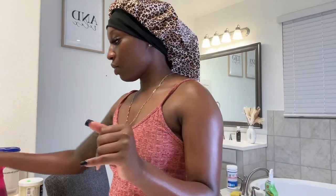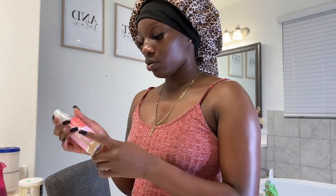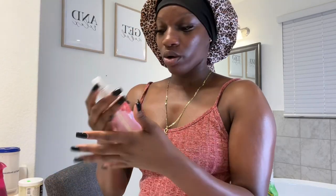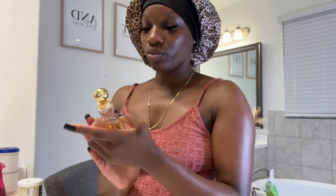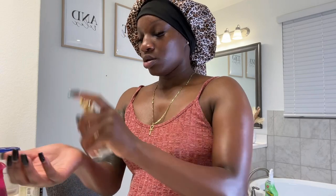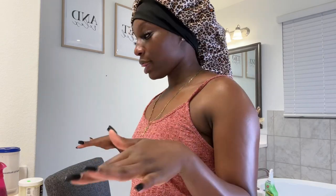Last but not least, I usually go in with a perfume. I'm going to use this one. I got this from Walgreens. It smells really good. So just on the clothes. And then I'm going to go in with a little of Jimmy Choo. It smells really good. Just a little bit of that, and just pat it down. And that's it for hygiene. Now I'm gonna go in and clean this bathroom, and then I have a lot of laundry to do. So yeah, let's get into that.